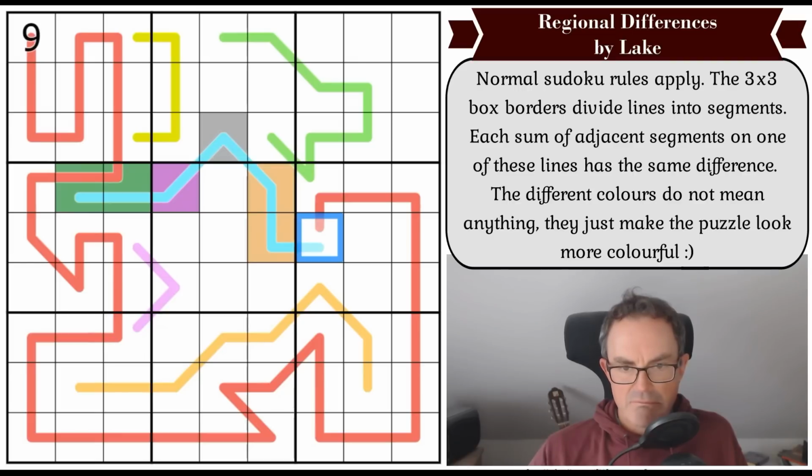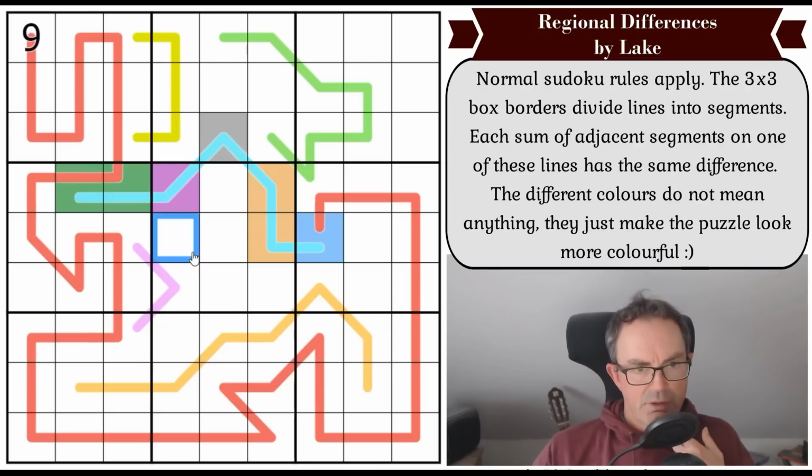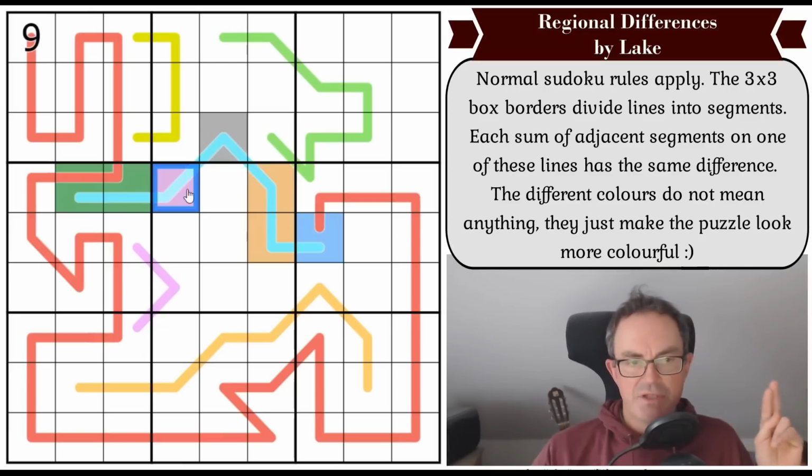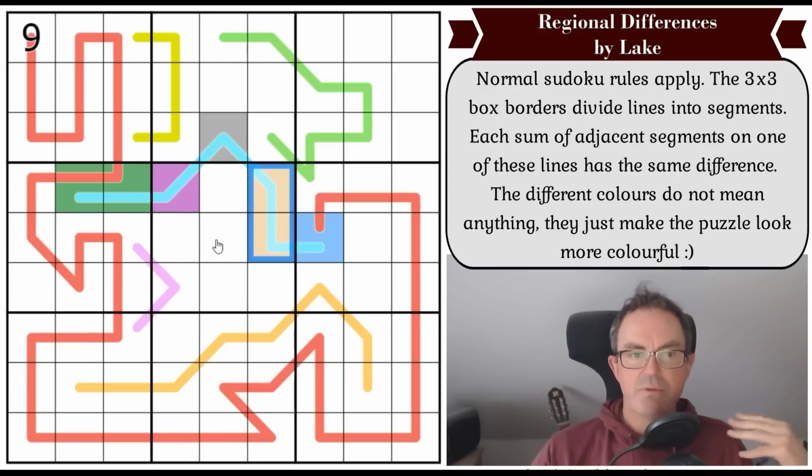Let's make that blue. Okay, so the line actually is divided into 5 segments, and the sum of adjacent segments. So what we'd have to do is add those digits together and compare it with the purple total. And these are going to have a difference. And then the difference between the purple total and the grey total will be the same difference. And then the difference between the grey total and the orange total will be the same difference, etc.